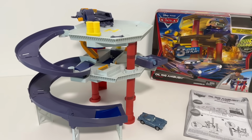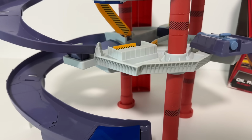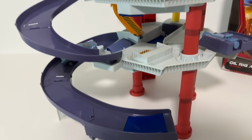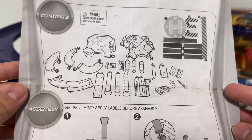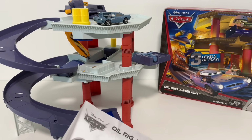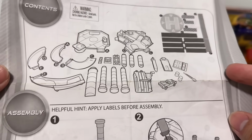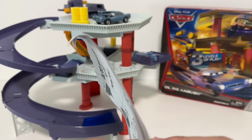Alright guys, we're pretty much done with this thing. So let's go ahead and quickly take a look at the instructions. There are all the pieces. The only pieces I saw missing were the barrels and the missile, but they don't really affect the set itself. It's really just to shoot cars or have the barrels roll down behind another vehicle. It's super, super minor. I don't really care for that, so it's perfectly fine as long as all the track pieces are there. I'm chilling.